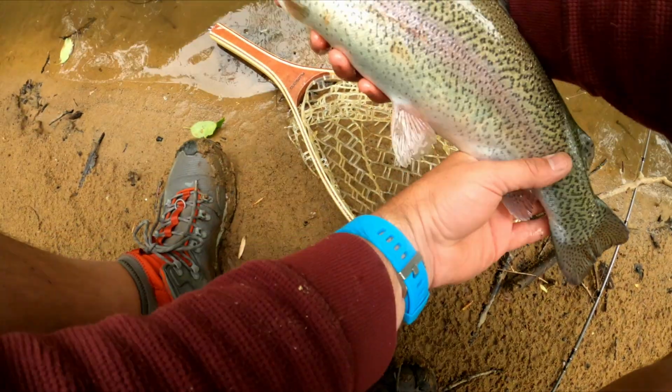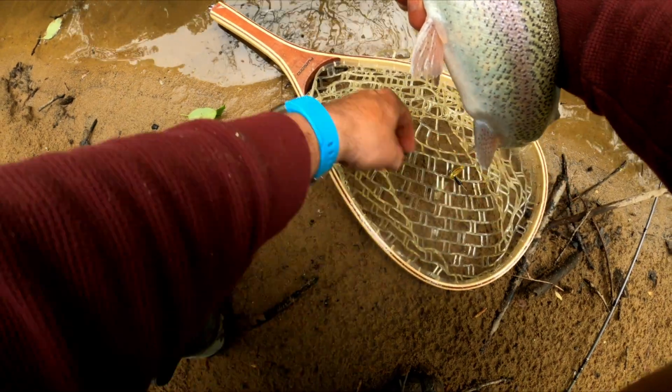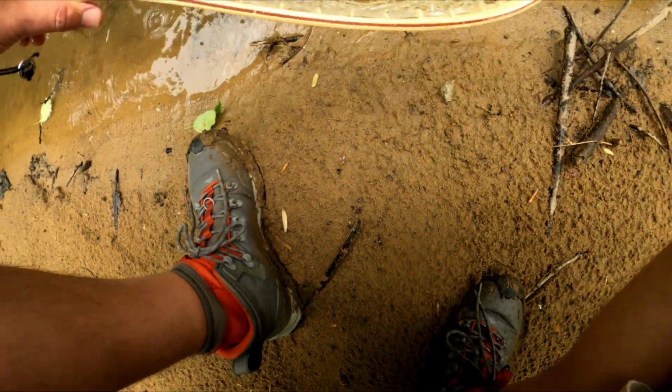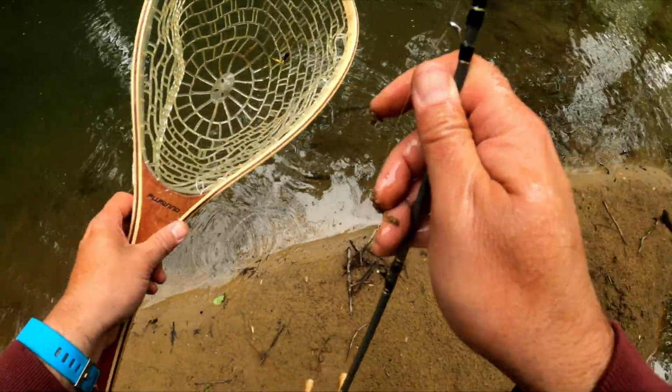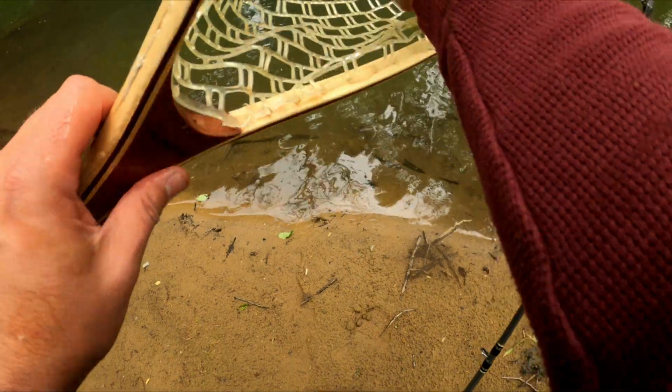Look at this fish. Oh my word. I was not expecting that at all. Wow. I don't know if that was bigger than the one I caught in March or not. It felt like it. It was a heck of a fight. I'm sort of glad I had a little bit heavier rod.